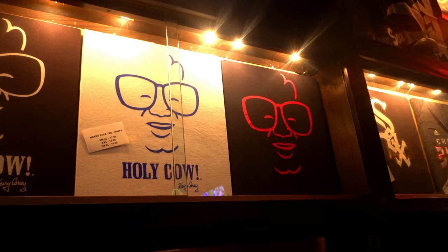But over here, there's t-shirts that say, "Holy cow!" Can't help but do Harry Caray whenever I say that. And down here, there's supposed to be a museum of some sort. Probably a Harry Caray museum, so let's check it out.